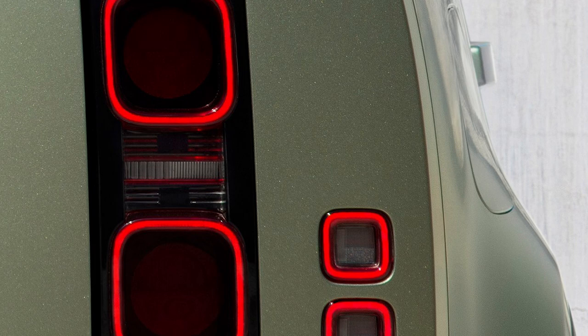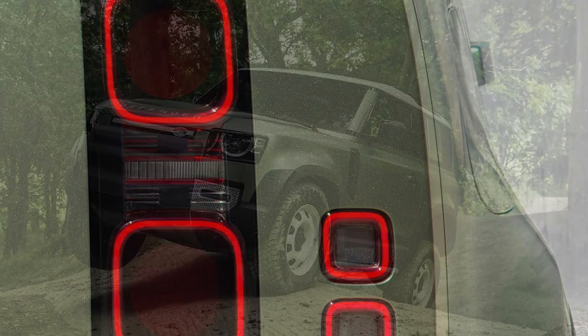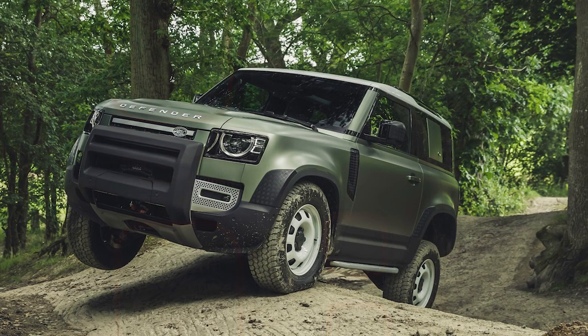To that point, Land Rover Australia hasn't even confirmed the hardtop version. So that tells you as much as you need to know, right? Because when the Defender was originally revealed, they were very quick to say it's coming this time, it's going to start from this much. The hardtop, they haven't committed to it at all.